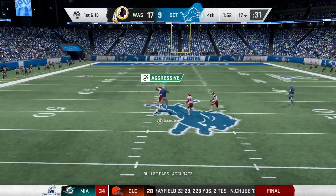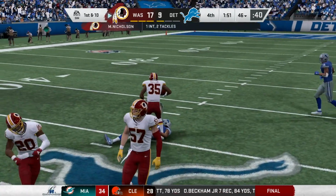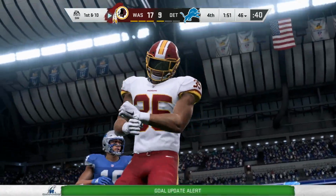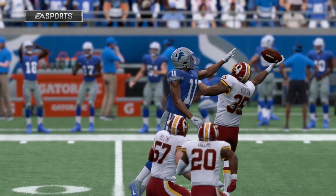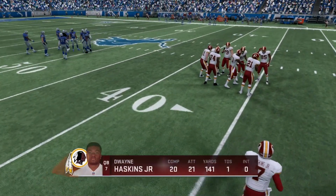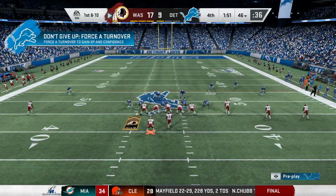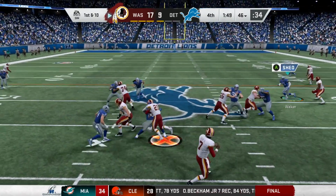First throw deep down the left side. It's gonna be picked off by Monte Nicholson. And take a look at this play. Monte Nicholson catches this ball with one hand and the offensive player draped all over him, and he still comes away with that catch. So now we're really in trouble.